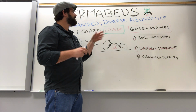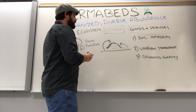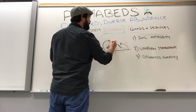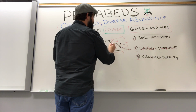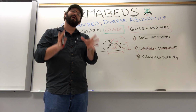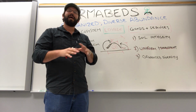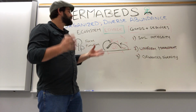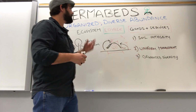So the number one benefit and principle of permabeds is soil integrity, but also it allows uniform management. You can specify a width of bed, you can specify a height of bed, a bed top width, a length can be specified, though that can vary more upon the site. And all of this allows you to come up with a specific management scenario, equipment, tools, techniques that are used for any one bed. By doing this, you can then use those tools and techniques and adjust them for different plants that are planted into the guilds of these beds. You can make adjustments within a uniform management system. So that is another benefit and principle of the permabeds.